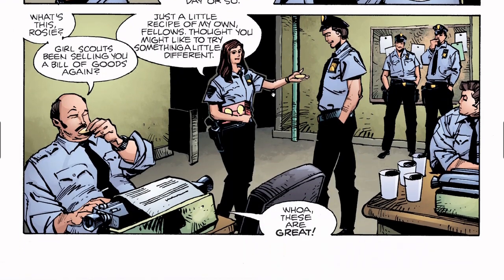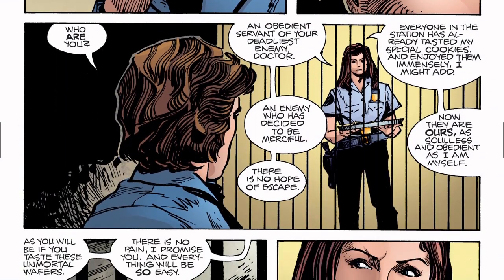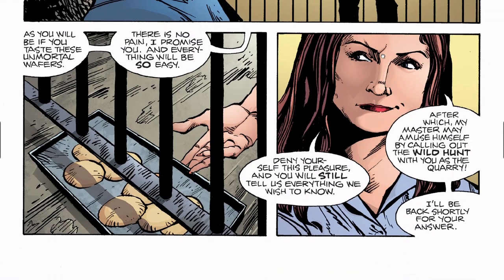So here she gives everyone in the office some cookies, and he's saying something was wrong. She thinks they found him again, which they did, and says the police officers will not be bothering him anymore. And he asks who she is, and she's an obedient servant of his deadliest enemy. And so, she says everybody ate the cookies, so now they are all soulless and obedient. And she wants him to also eat the cookies, but tells him that even if she doesn't eat the cookies, it's not going to change anything, and there's no pain. And she'll be back shortly for his answer.